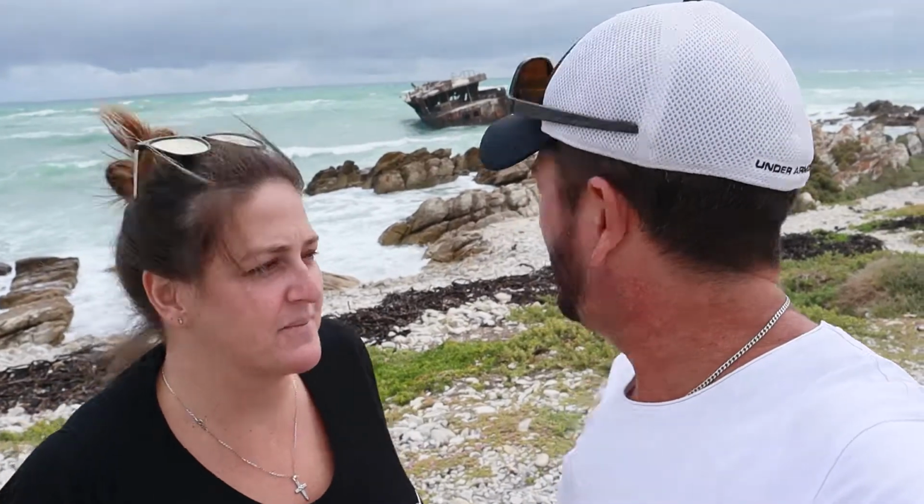So today we've decided to come back to the southernmost point of Africa, and we've come across a shipwreck. So the ship behind us is an old Japanese fishing vessel and it ran aground in 1982. Is that what I said? Yeah. So it's older than me.